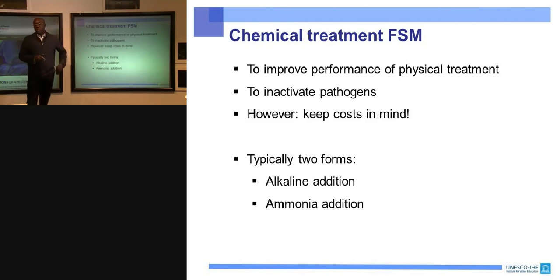About the chemical treatment? We know that coagulation and flocculation are important processes in water treatment. We use coagulation to destabilize particles through chemical reaction between coagulant and colloids. Colloids are particles inside fecal sludge with very small density, and with flocculation, which transports these destabilized particles and makes them settle. And the objective of this chemical treatment is to improve performance of physical treatment and to inactivate pathogen. However, you have to keep in mind that it can be very expensive, because you have to use some chemicals like alkaline, like ammonia, and this costs a little bit and makes the treatment more expensive.